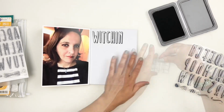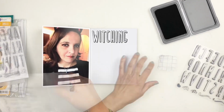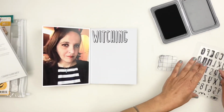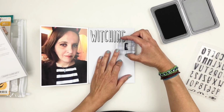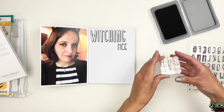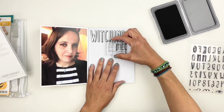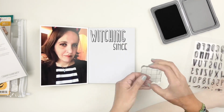I also wanted to mention this beautiful alpha stamp that I used from Close to My Heart. It has become a favorite. Once I stamped that out with this beautiful gray ink, it just looked so cool. I am so excited about this alpha stamp. But anyways, I used that to stamp witching. I used a smaller alpha from Close to My Heart to stamp out scents.